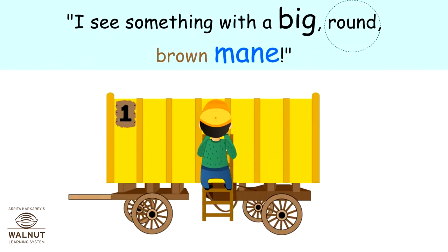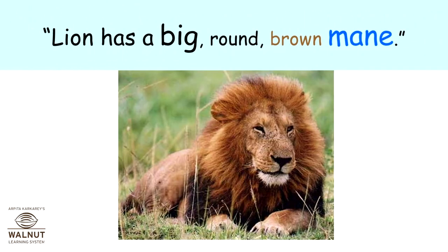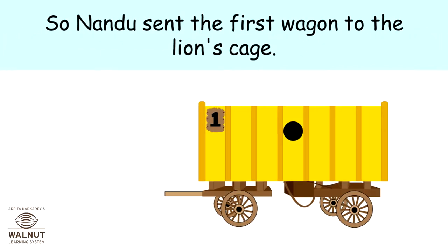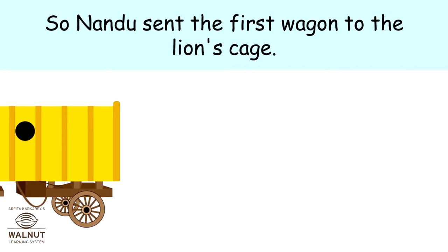"I see something with a big, round, brown mane." "A big, round, brown mane? That must be a lion. Lion has a big, round, brown mane." So Nandu sent the first wagon to the lion's cage.